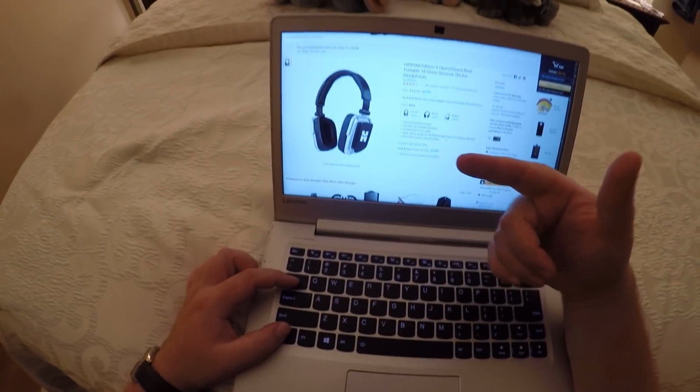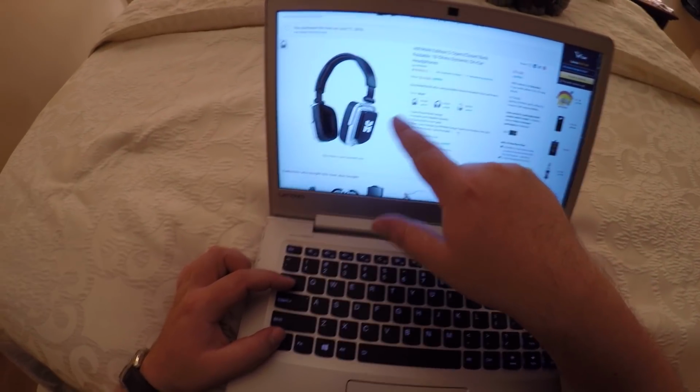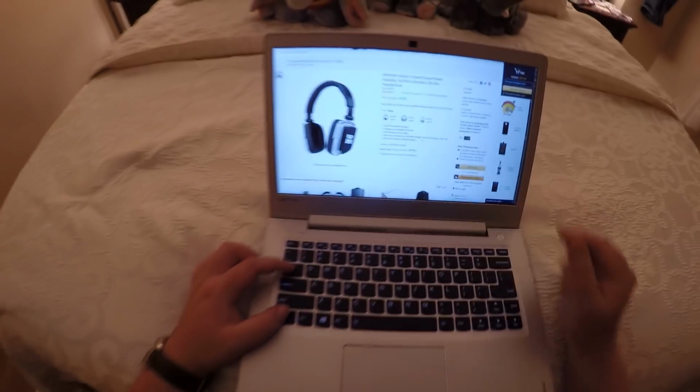So $75, $74 even in silver, and then the price goes up as you change colors.